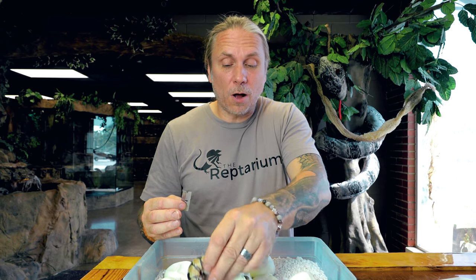Remember, we had all albinos last year, which crushed the odds. This year, we may go the other way. Maybe we'll get all normals. Who knows what it is? But of course, that is an Enchi double het for albino clown that's out.